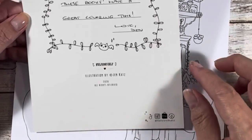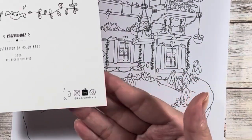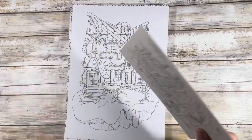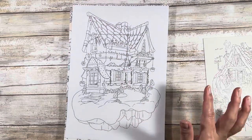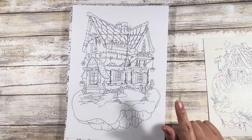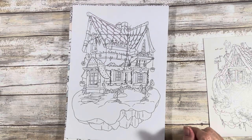So that is Jen Katz, and she does have an Etsy shop. Again, I'll link the Etsy shop below, so that if you are interested, you can check it out. Now, from what I could tell, she has 5 different coloring books, and then she also has some PDFs, I believe. I chose these 2. One, again, I had seen on Jamie's channel, and then the other one because it looked interesting. And the other one was actually a very pleasant surprise. And when we get to that one, I'll talk a little bit more.